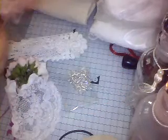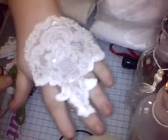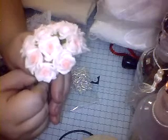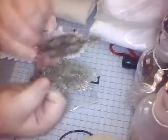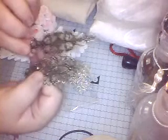Another wee wedding applique. A lovely beaded pearl applique. It's got some sequins on there as well. I think there's probably half a dozen there. Yeah, a dozen there. And it's pink two-tone foam roses. We've got 2 of the longer metal embellishments. Love these as well.